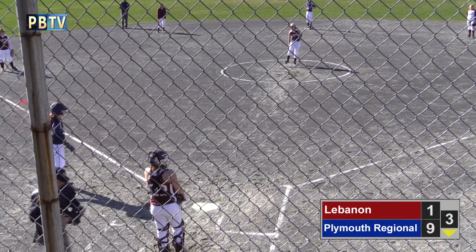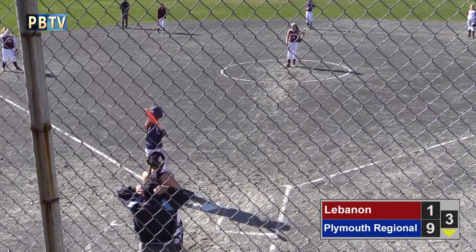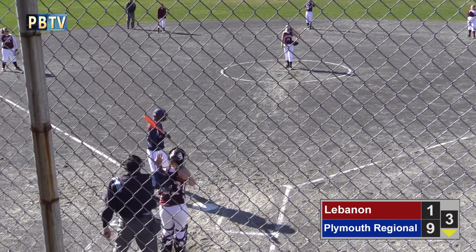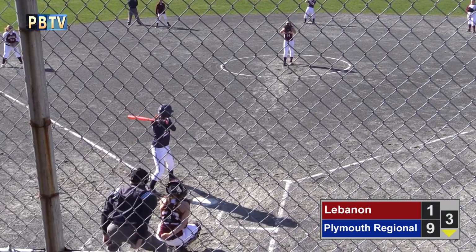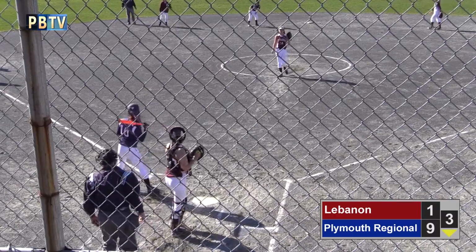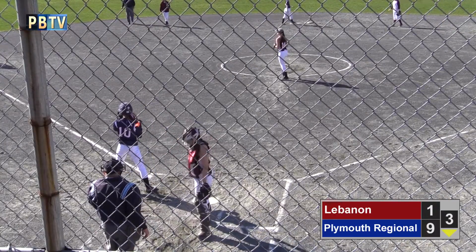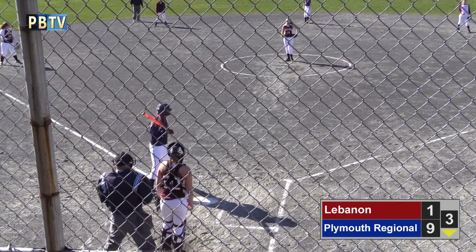So Allie Carey's now up to hit. She was not in the lineup to begin with, so we have a lineup change. What do you expect to see from Allie Carey here? I think that she's a phenomenal athlete, and I think that she can really do some damage. First pitch she gets is a ball, just like most hitters here for Plymouth today.